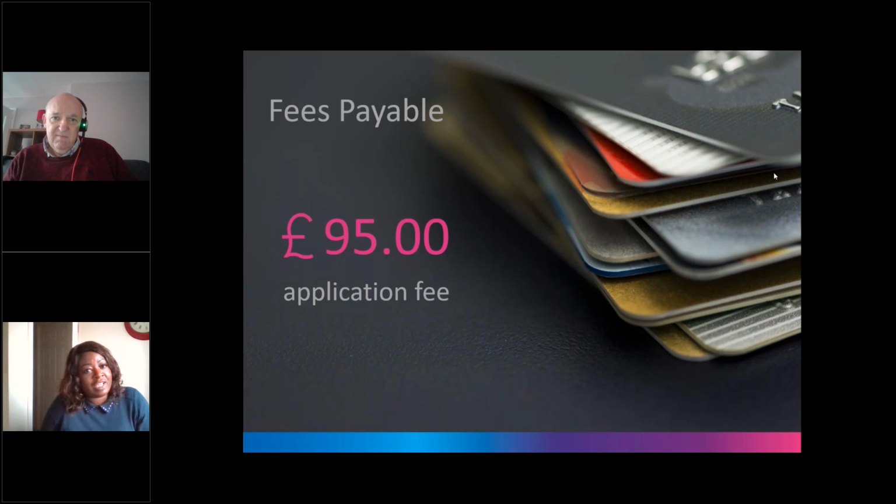If your application is successful and you're a current member, you will not pay the increased fellowship membership fee until you next renew. We keep you on the same fee until your next renewal period. So if you don't renew until next April, you will not be charged the fellowship fee until April, which I think is quite reasonable.